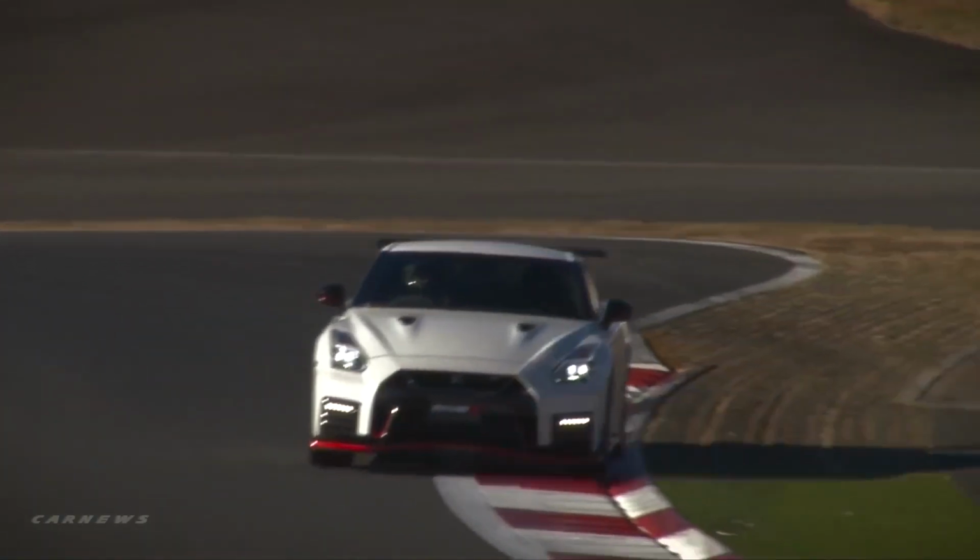The brutality of GT-R, of the power of Japanese technology and the Japanese love of racing. These are the things that we really wanted to celebrate.